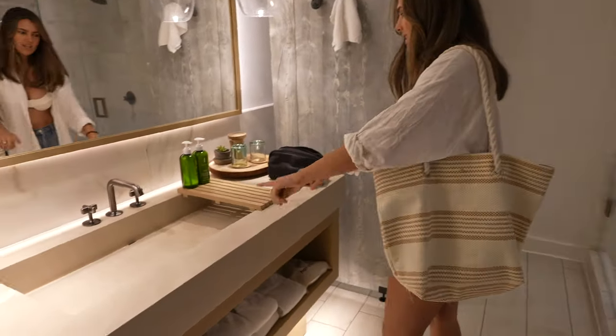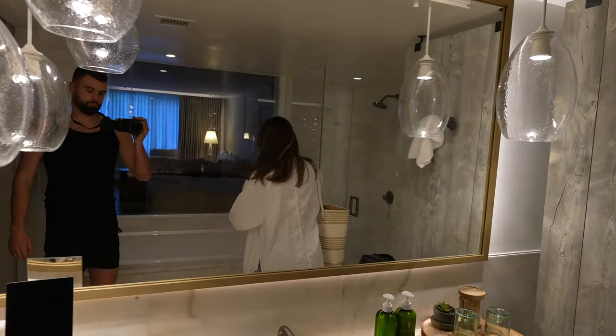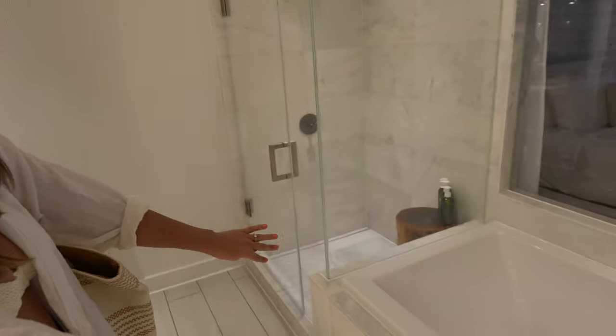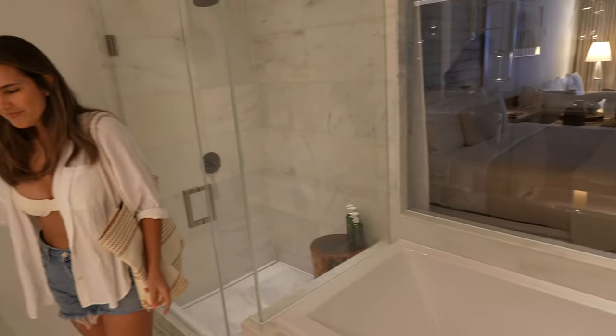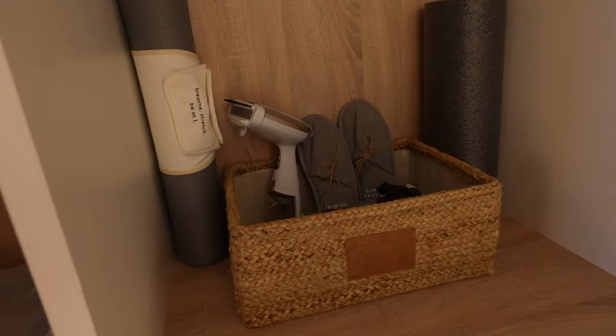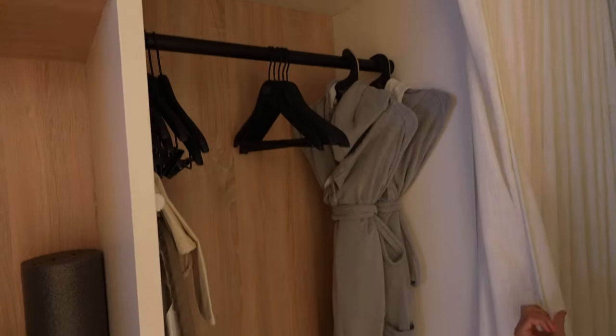Let's go inside the bathroom. Look how cool these counters are in the sink. This is super cool. And then we've got a nice big bathtub that I'm sure we'll use. Shower, and then the toilet's right over here. So they have slippers, I'm totally gonna use these. And then robes. I love the robes too.